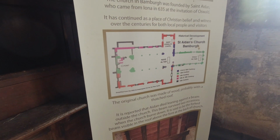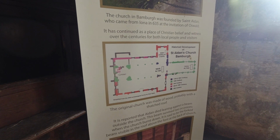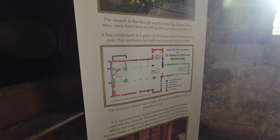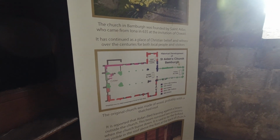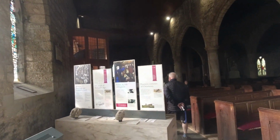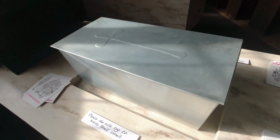The original church was made of wood, probably with a thatched roof, and it's reported that Aidan died leaning against a beam outside the church. This beam survived 2 occasions when the church burnt down. It is said to be the forked beam visible in the roof above the font at the back of the church. And that's an actual ossuary size.